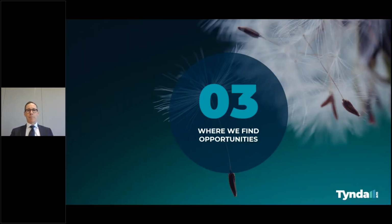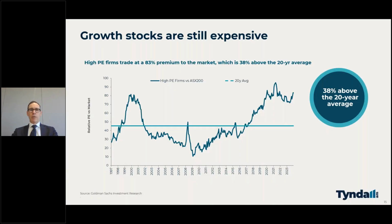So let's get into some of the names and sectors that we're investing in to achieve these outcomes. For context, if we think about the PE of the market, it is elevated at the moment, higher than its long-term average. But we need to break it down and look at the different parts of the market. This is the PE relative to the market for the highest quartile of PEs in the market. The most expensive stocks in the market traditionally trade on a 45% premium to average. At the moment, they're on an 83% premium to the market.